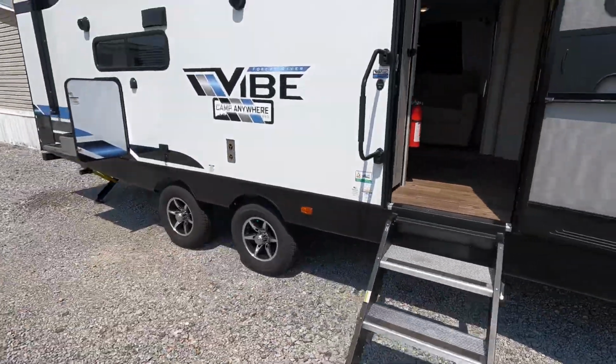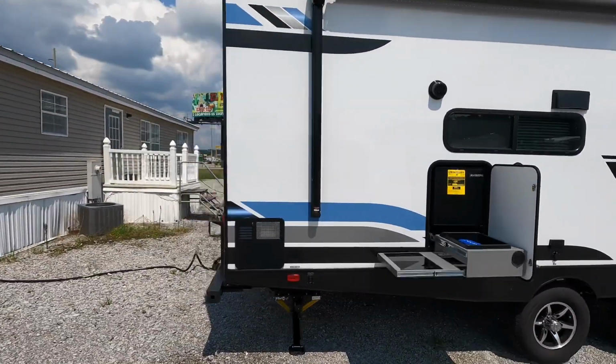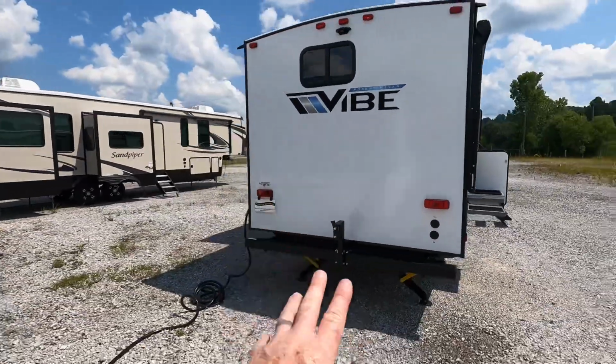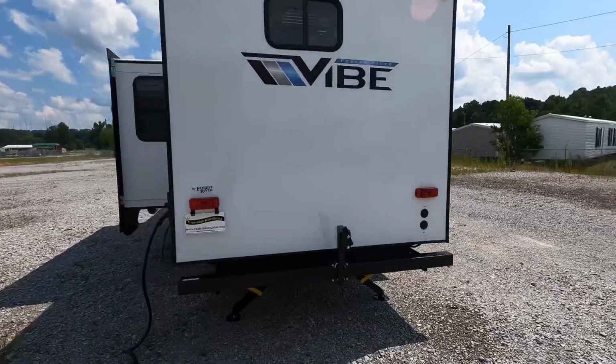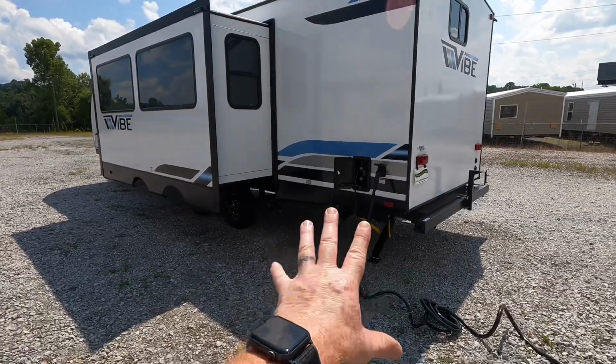Fully enclosed underbelly with heated holding tanks, 2 airs once again. And here on the back of the model, this unit does come with a spare tire, but our delivery guy unfortunately picked up a nail along the way, so we had to use the spare tire for this one. But there will be one provided there on the back. 50 amp power cord connections located in the back, which is really nice.